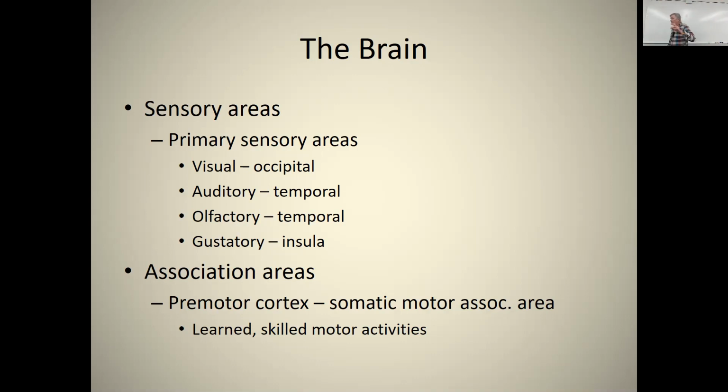The primary visual area is in the occipital lobe, primary auditory in the temporal, olfactory is in the temporal, and gustatory, which is taste, is in the insula. In the association areas, there's the premotor cortex, the somatic motor association area. This is also where learned skilled motor activities, like riding a bicycle or playing a violin, are stored.